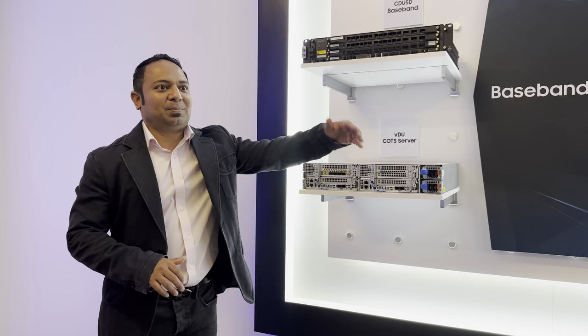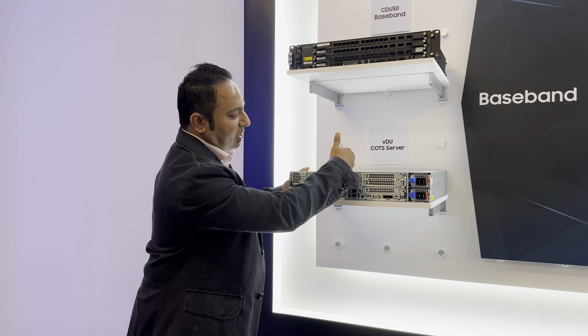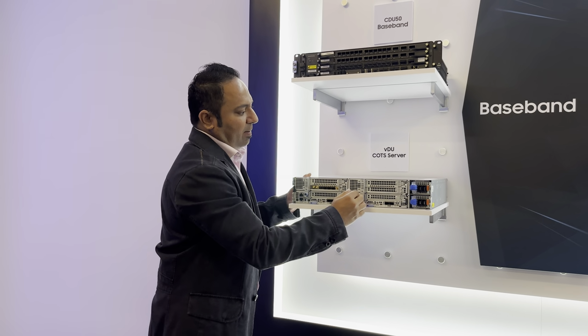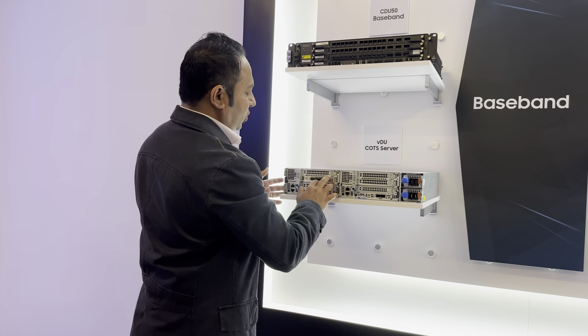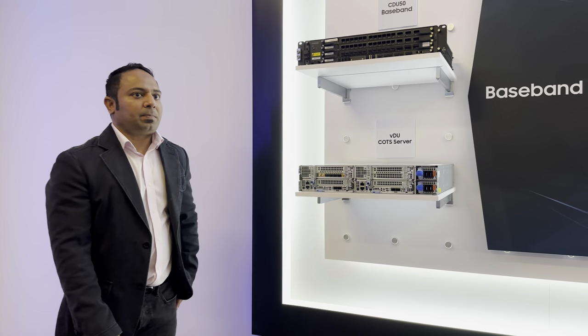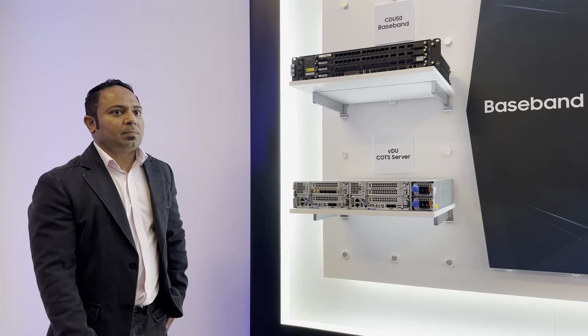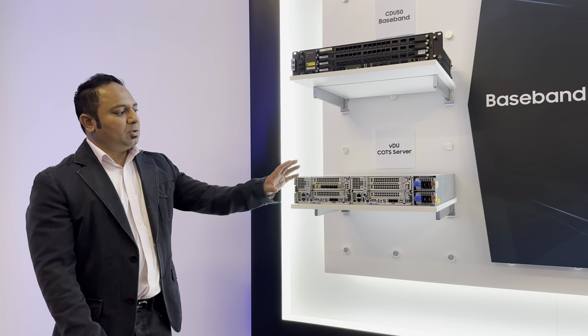So this is one VDU server, right? Or is this two VDU servers? Two servers. This is just one. But the way it's shown here, there are two power inputs, so two servers are shown in this deployment. So this one can support, if it is single band, three sector, four of them.